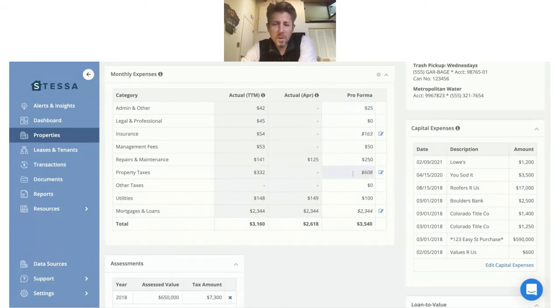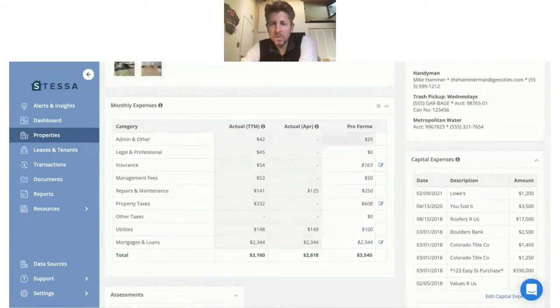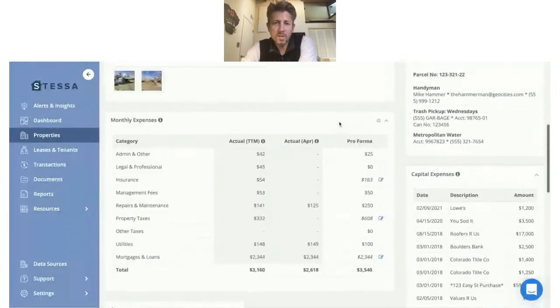So some of these fill in automatically. If we're able to pull property tax records, you can get that, and this number will be filled in for you. That's where the italics come from. Same on mortgages and loans. If you have a mortgage set up already somewhere in Stessa, this will populate for you automatically. So this is a good place to start when you don't have a lot of actual data yet. If you just acquired a property, come in here, set up your pro forma. It'll give you a baseline, and then that makes it real easy to check your actual numbers against how you're doing.